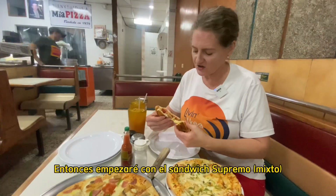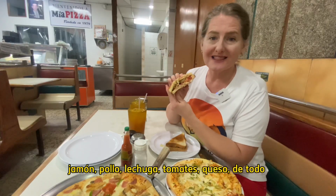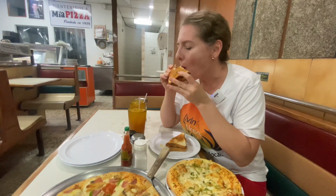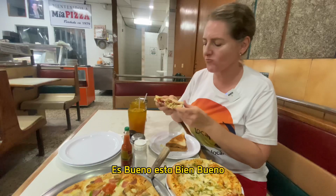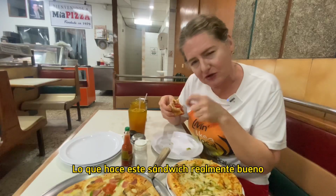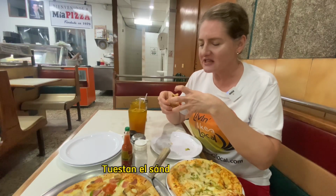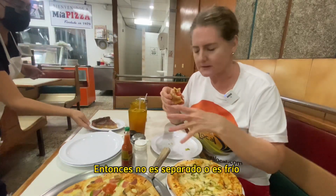So first we're starting with their supreme sandwich that has everything. Ham, chicken, lettuce, tomatoes, cheese, everything under the sun. Let's see. Es bueno. Es bien bueno. And it only costs like $2.25. Just saying. What makes this sandwich really good is that they have the perfect mix of salami and ham and chicken, and then they toast the whole sandwich and they melt the cheese over the top so it's not separate or cold.